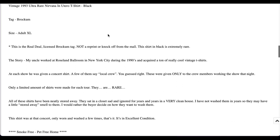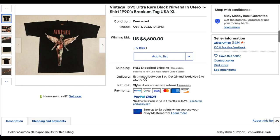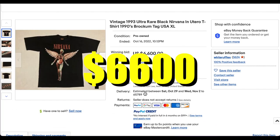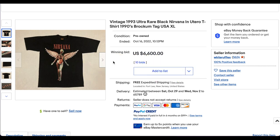Looks like a local crew t-shirt. This thing has this whole story. His uncle worked at the Roseland Ballroom in New York City in the 1990s, got a bunch of t-shirts, and that's how this t-shirt came about. Super cool t-shirt. This one sold for $6,600 with 10 bids. Free shipping, of course, at that point you might as well. Huge t-shirt right here. One of the biggest t-shirt sales we have seen on this list before.